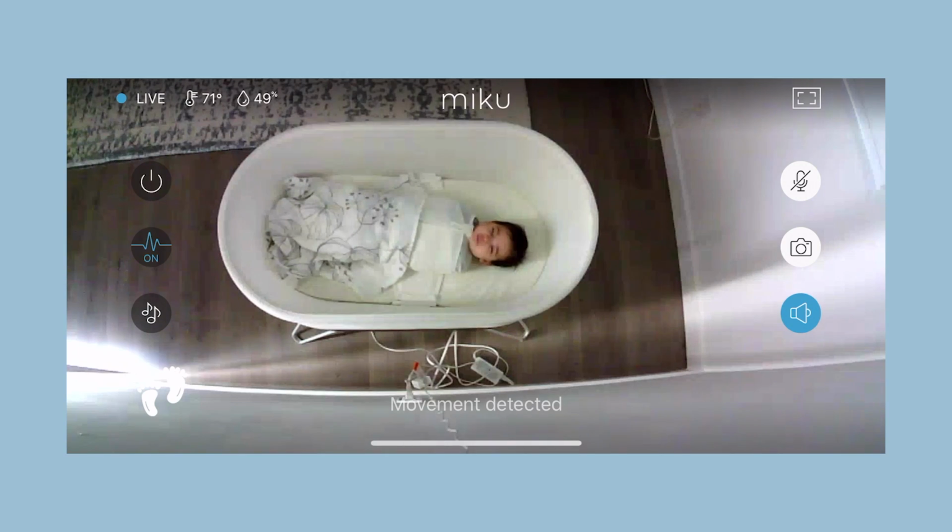First off, it uses an app that's on our phone. We can put it on our tablets also, like we have it on our iPad, and my husband and I just share the login for it. It has all the functions that you would expect from a camera for your baby's room. You can hear the baby, you can watch your baby, you can zoom in on your baby, all of that kind of stuff.